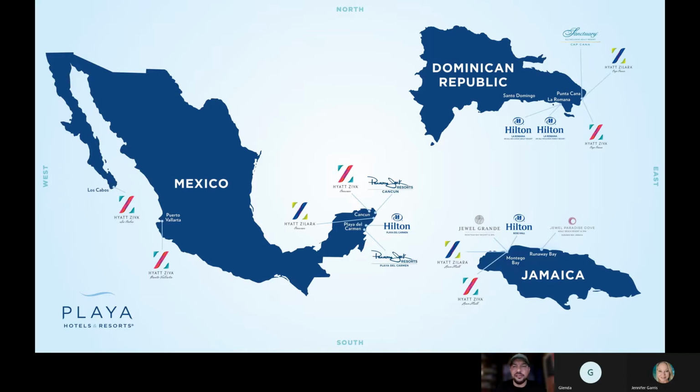So taking a look at the map of Mexico and the Caribbean, here's where we are located. So we have the two properties on the west coast of Mexico in Cabo and in Puerto Vallarta. Then in Cancun and Playa del Carmen, we have properties there as well. In the Dominican Republic, properties in Cap Cana and also the La Romana area. And then lastly, in Jamaica, we have five amazing properties along the north coast in Montego Bay, in Rose Hall, and in Runaway Bay.